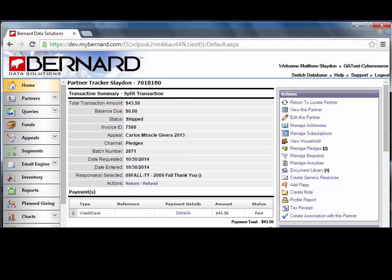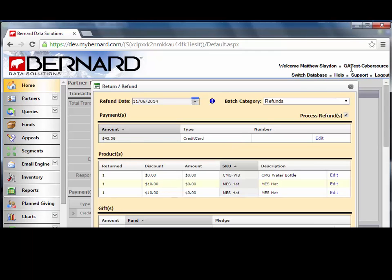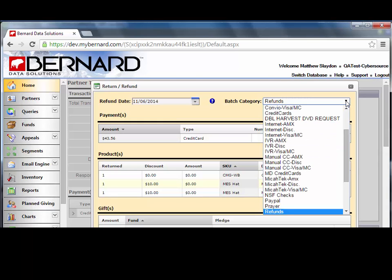Operators can now set the batch category when processing a refund. Previously, a refund would use the batch category of the original transaction. A default batch category can now be set if desired, which can also be overridden by the operator from within the refund dialog. To have a default batch category for refunds set, please contact support.